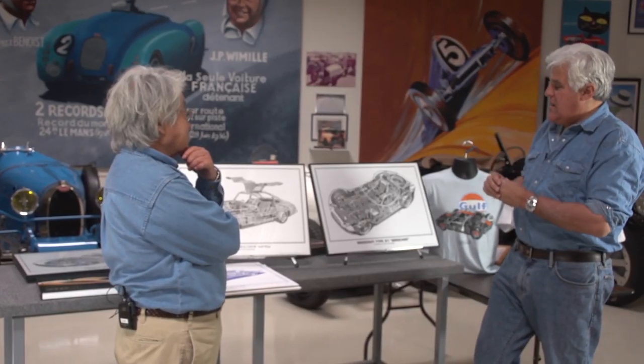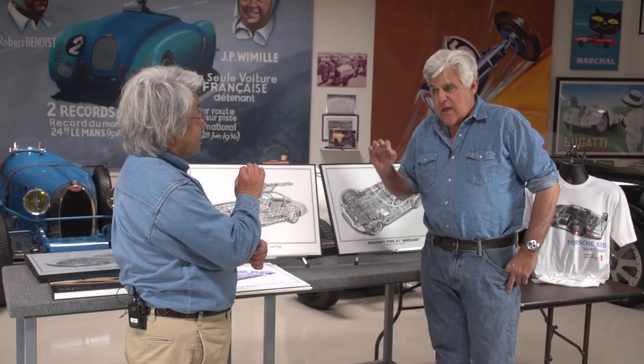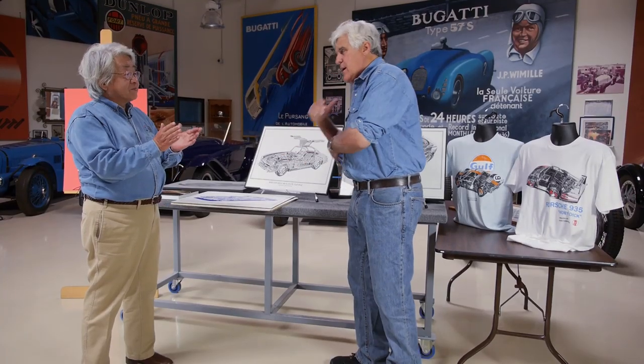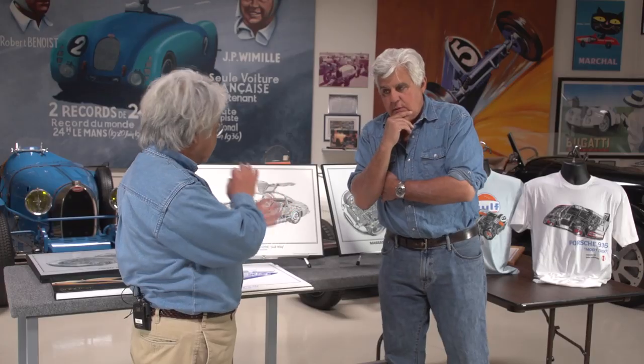How long does it take to do something like this? A month and a half to 2 months for just the inking. Just the ink. A month and a half to 2 months. And does the factory give you blueprints? Sometimes. But sometimes not. And sometimes it's so hard for the research. But the research is not included for making this.